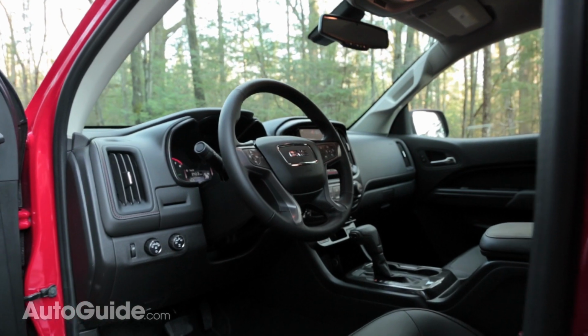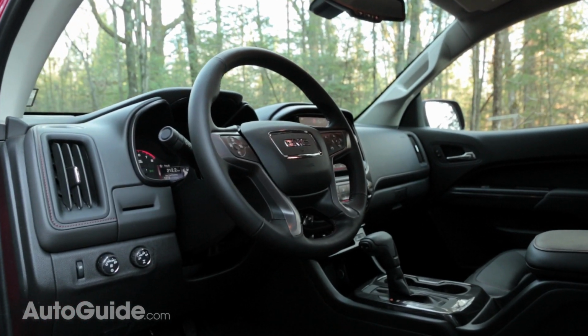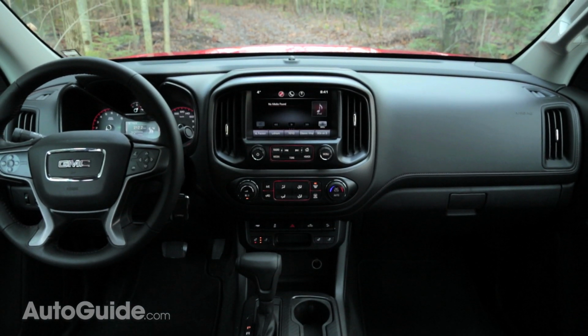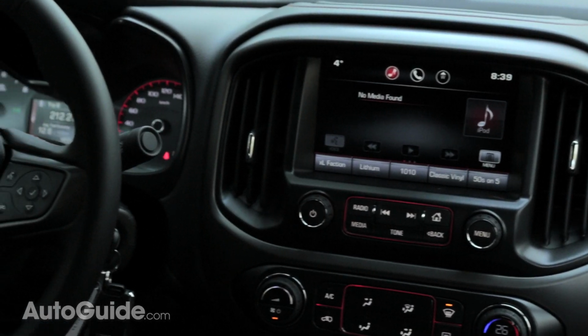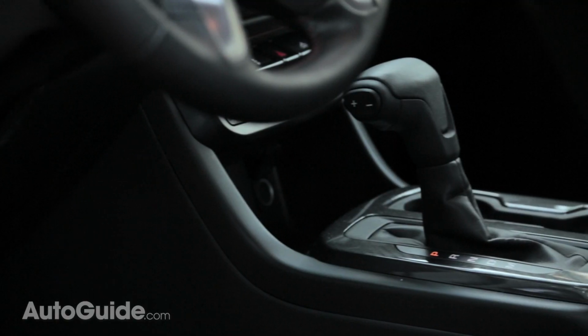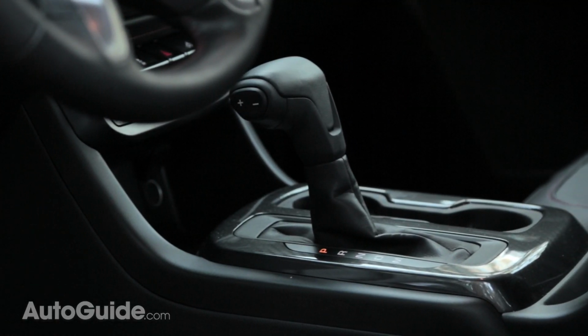I know you liked it a lot, Steve. I think GM does a really great job of building a simple interior, but that said, it works really well. You get in and you understand the use of everything right away. There's nothing confusing about it, but the materials are nice. It's put together well. The fit and finish is good. Really, I don't have too many complaints.